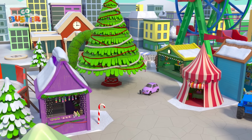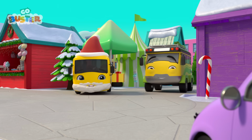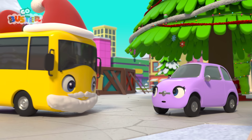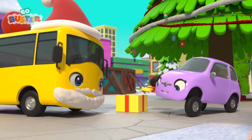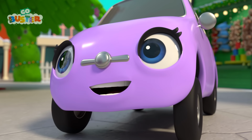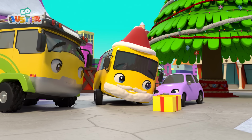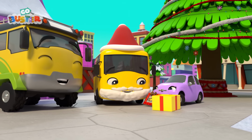There's Scout at the Christmas market! And here's Buster! Time to give her the present, at last! Aww! Scout loved her present! She's feeling so grateful. Well done, Buster, and Merry Christmas.